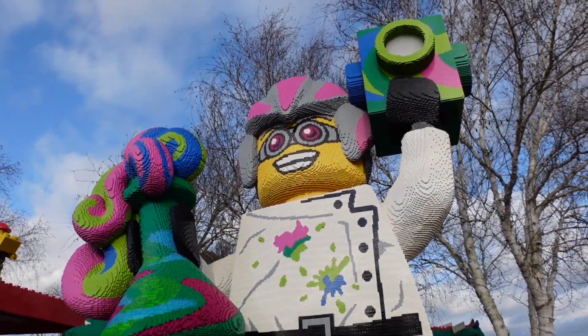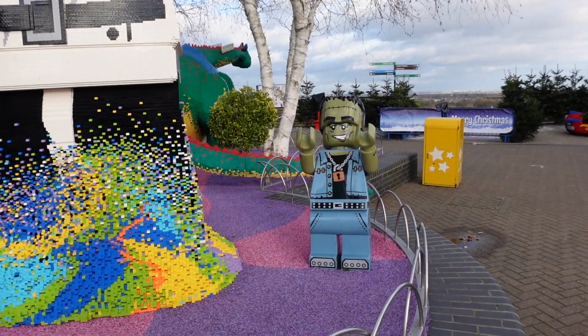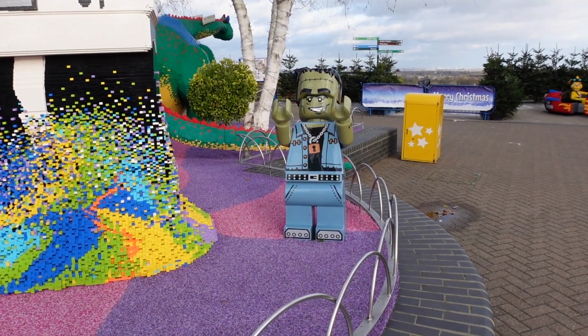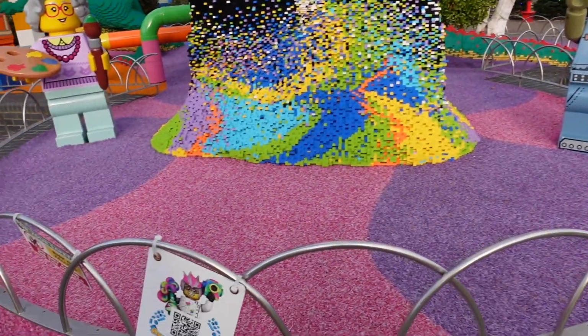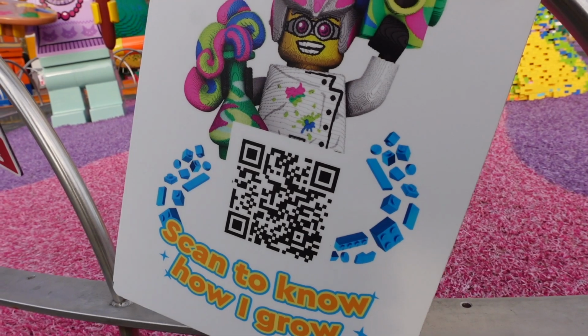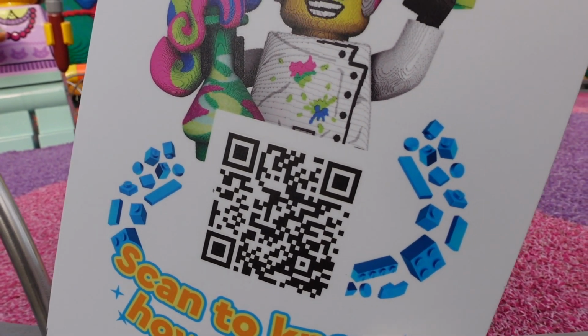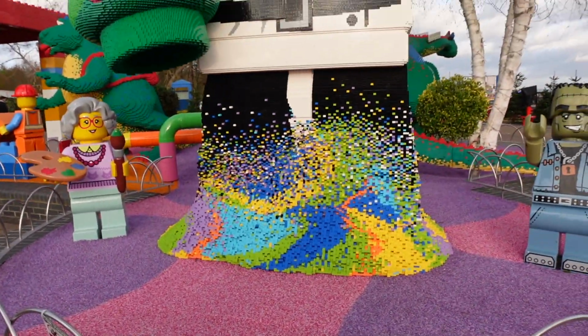I really love these Lego figures. They're so big and huge. This guy, you shouldn't be out. It's too late for you. It's not Halloween anymore. But if you want to see how he's built, or she's built, sorry, scan the QR code and then you can see. Pretty cool.